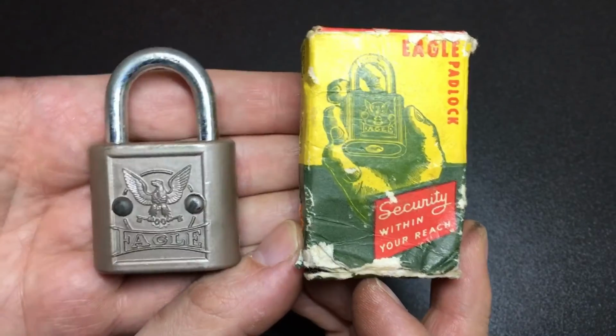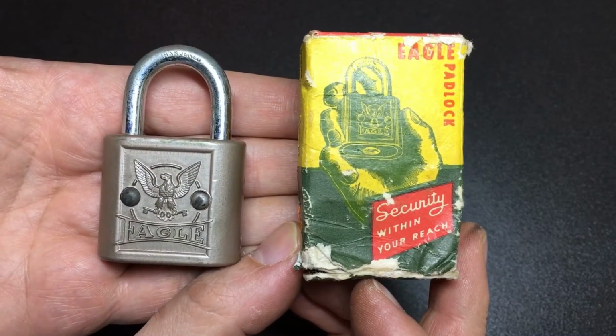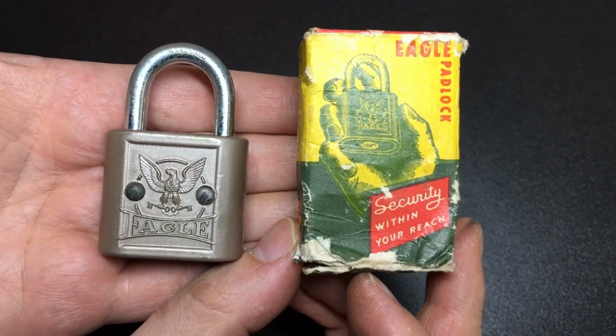So, okay, it isn't the most secure lock in the entire world, but can we all just forgive it for being just so lovely? I know I can.